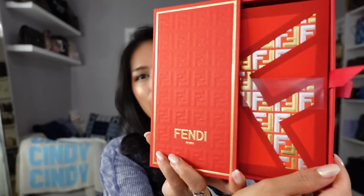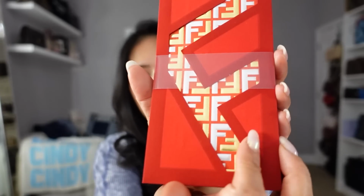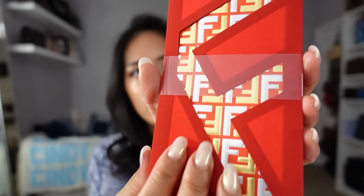Very cute. I also posted my Tiffany Fendi unboxing recently. I got a baguette from their collection and my Fendi SA sent me the Lunar New Year envelopes. They hadn't come in yet when I posted the video, but these are the Fendi red envelopes. These are really nice. I really like this design. It's like a fabric, what is that material? Grosgrain ribbon. All right, so going back to LV.